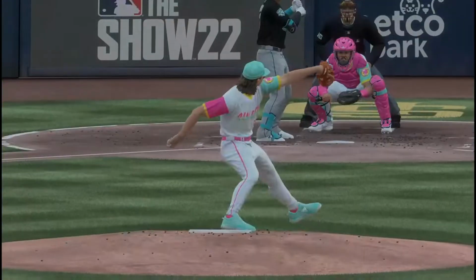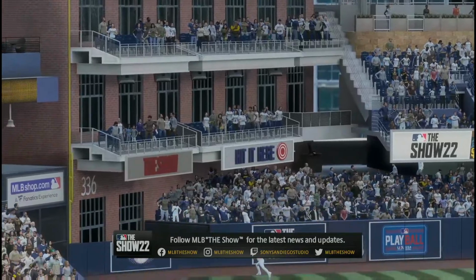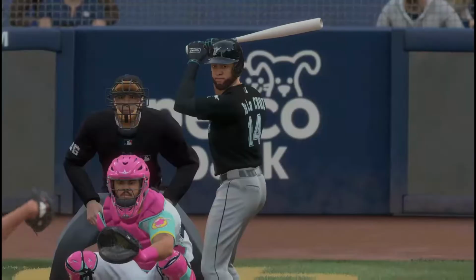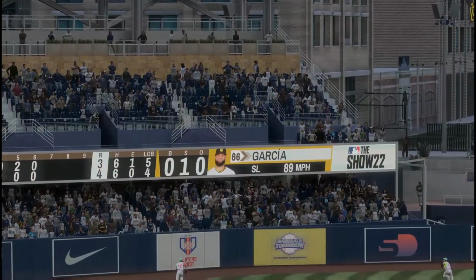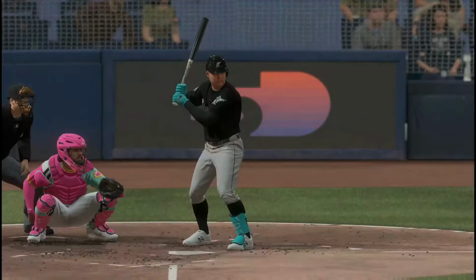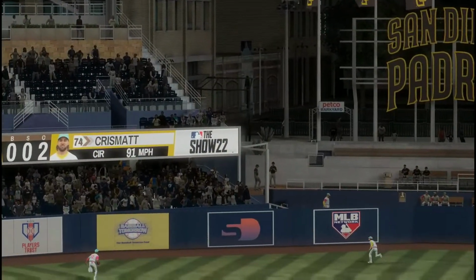And an extra inning victory for the Marlins as they will get another win. And I believe they're now 500 again on the season. Brian De La Cruz, of course, had that big home run. But, of course, the biggest blow, the Avisail Garcia homer in the 10th.